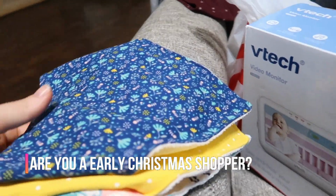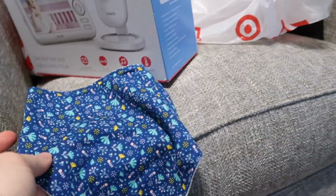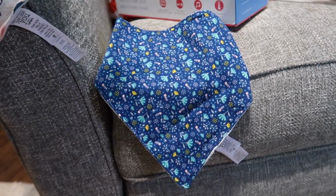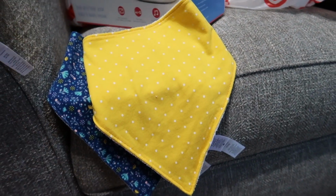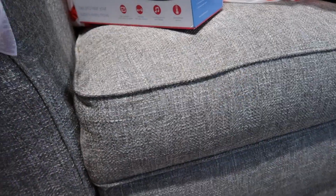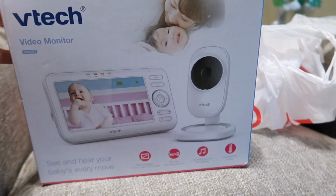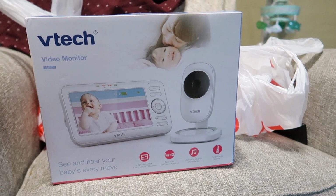And then next thing I got, necessary. We have been going through so many bibs and I really like these bandana ones. They're just really pretty and I've gotten a few of them. They cover a lot of surface area and they work well because she slobbers a lot. And then we got her a monitor because she is now sleeping longer through the night and we think she's ready to transition into her crib.